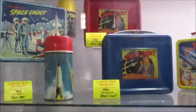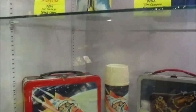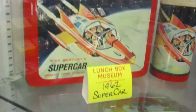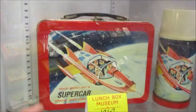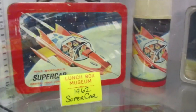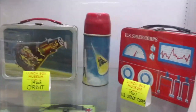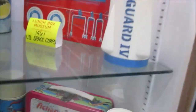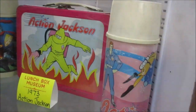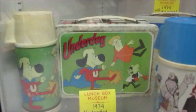It's kind of cool. Kind of reminds me of the Astro Orbiter. This lunchbox here reminds me of the end of Spaceship Earth at Epcot when they do the photo that pops up. Space Corps. Action Jackson. Wow. Atomic Ant. Dudley Do-Right. Go Underdog.